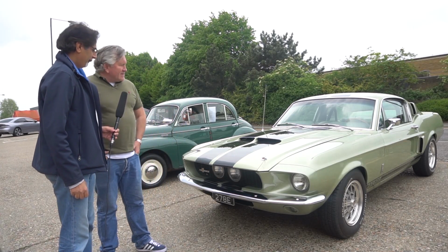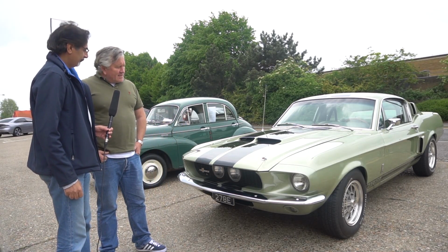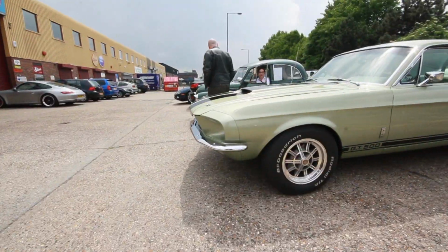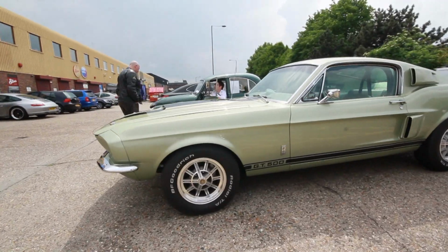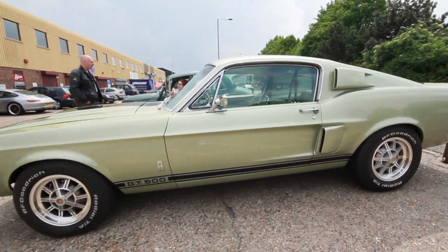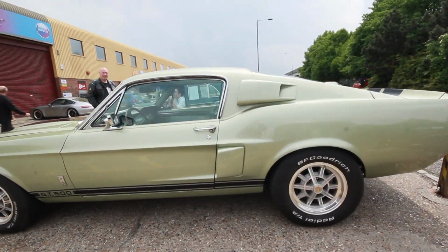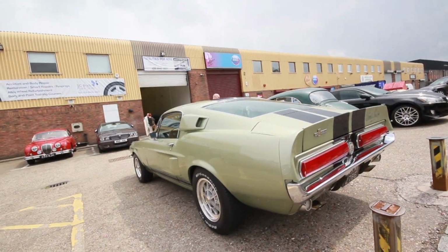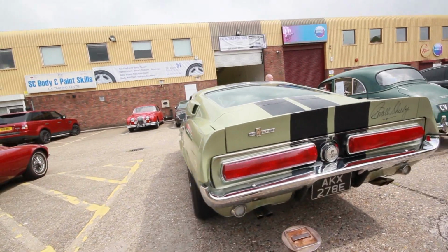Well, I bought this 3 years ago in California. It's a one owner, original colour scheme, big block 4-speed car. It's lime gold, metallic. One thing that interests me about this car is that Shelby knows this car and it's been actually done by Shelby. In fact, he's got his signature on the back of it.